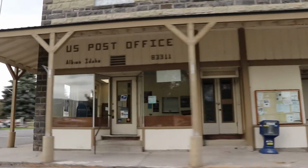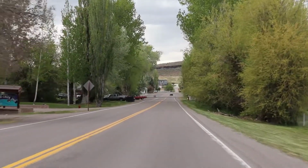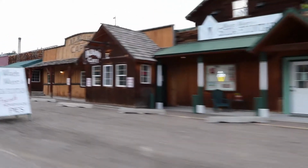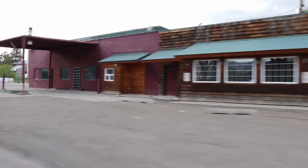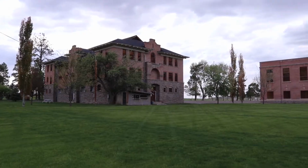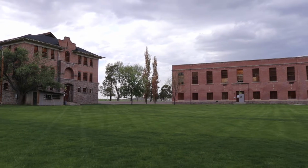Okay, so this next one is a very small town called Albion. Albion made the list because of its beauty, history, and recreational opportunities. To get there, you take Declo exit 216 or Sublet Malta exit 245, depending on which way you come from. When you first enter Albion, you will see a large water tower on the property of the old Albion Normal School, a college which was forced to close in 1951 due to low enrollment and funding.